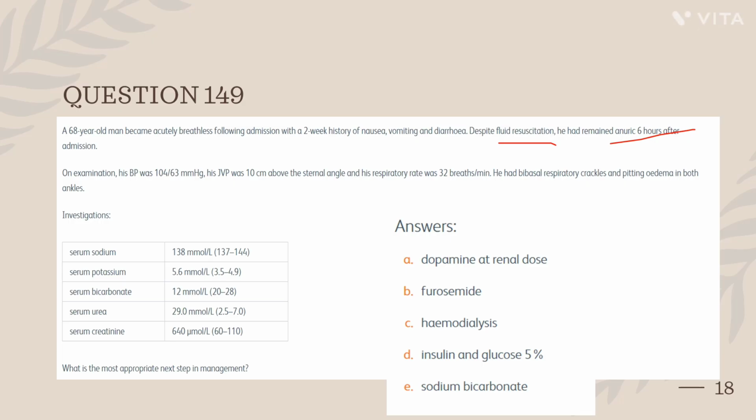His BP was 104/63, JVP was 10 cm above sternal angle. So there is absolute increase in the fluid status of the patient. Respiratory rate was 32 breaths per minute. An ARDS like picture, right? Or maybe pulmonary edema. Here basal respiratory crackles. So pulmonary edema and pitting edema in both ankles. So ankle edema also. Sodium 138 normal, potassium is 5.6, maybe due to the renal shutdown. Bicarb 12, the patient is in acidosis. Urea is 29, urea is high.